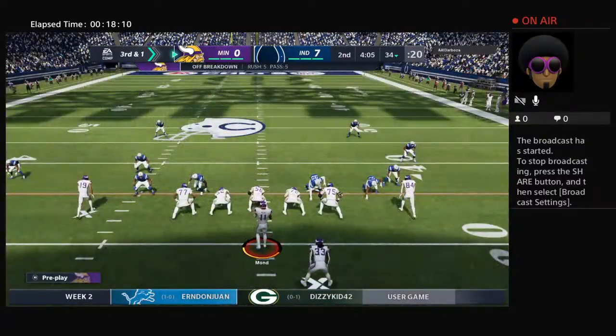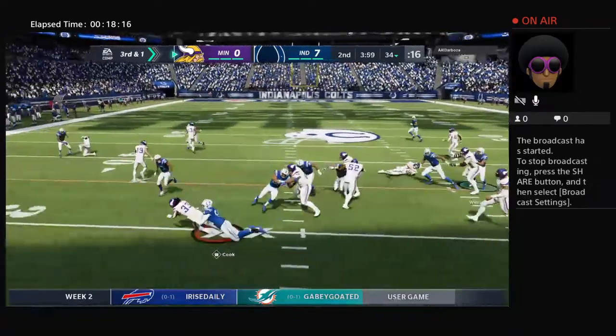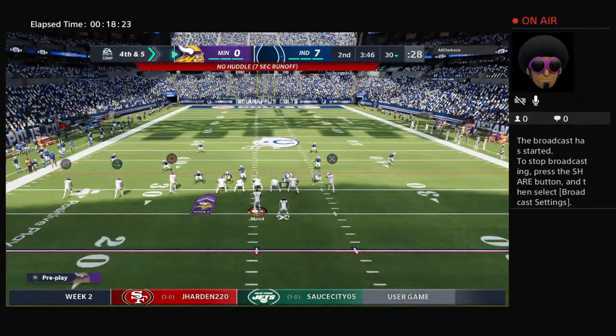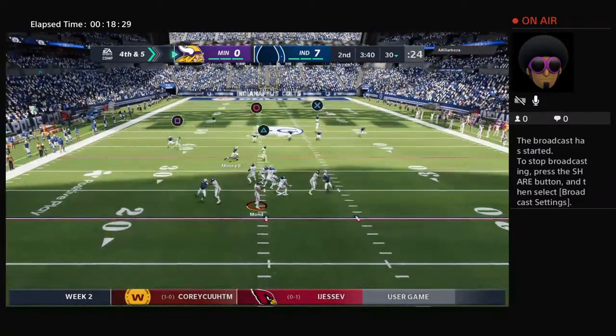And it looks like we've got a dime set here defensively. 6 DBs in the game. Give to Cook out of the gun. And he went backwards. He'll be down at the 30. A 3-yard loss. 4th down now. They'll try and throw for it here.